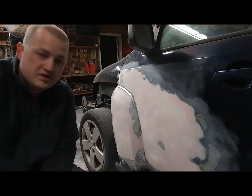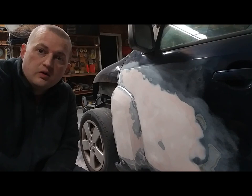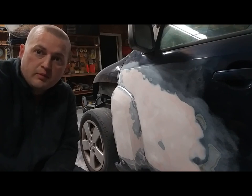Alright guys, as you can see, we're sitting pretty good right now. Probably going to need one more little skim coat, and after that a final sand, and then we'll be ready for primer.